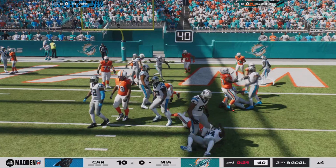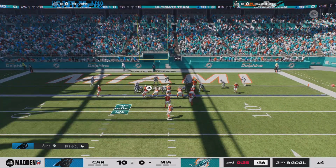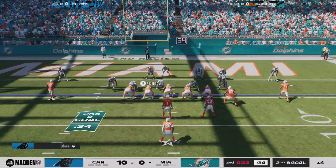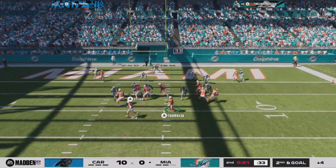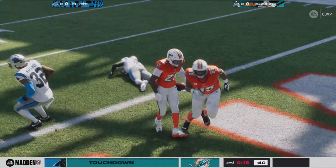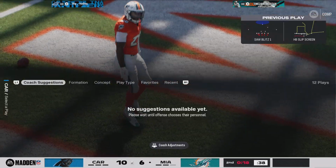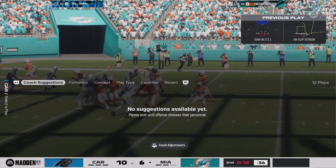Achane. He is going nowhere in a hurry as he is going to lose yardage here in a big way. From back at the 4, here's 2nd and goal. Looking to pass to it. They set up the screen. Achane has it. And he'll take this into the end zone for a Dolphins touchdown.